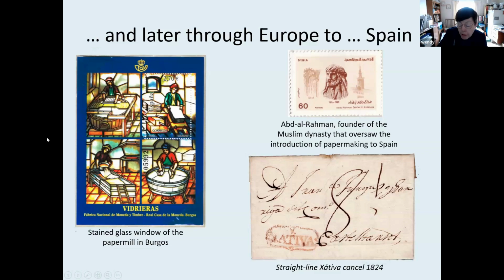Spain was the first European country to make paper, and the knowledge had been brought there by the Arabs who ruled it in the early medieval period. The first mention of paper being made in Spain was in 1056 in Xàtiva, which is on the river Albaida.